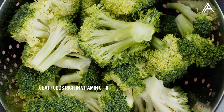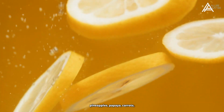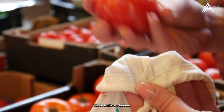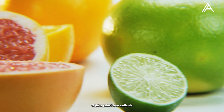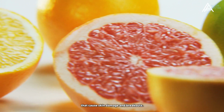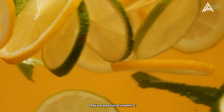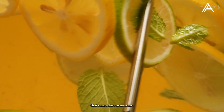Eat foods rich in vitamin C. Fruits such as broccoli, strawberries, pineapples, papaya, carrots, and tomatoes are great to get rid of acne. These fruits are known for their antioxidant properties, which help fight against free radicals that cause skin damage and breakouts. They are also full of vitamin C, which helps your body produce collagen that can reduce acne scars.